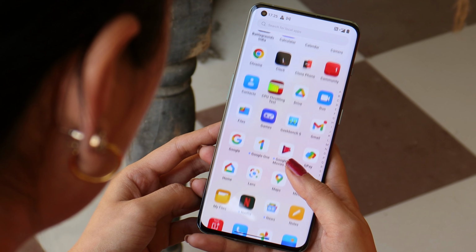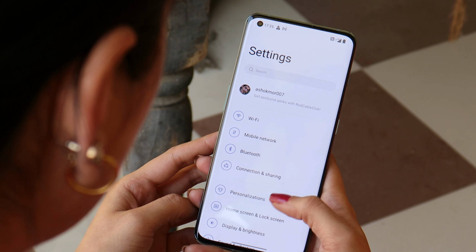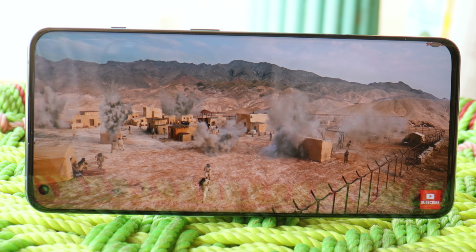But I would suggest you guys use a good tempered glass any day, especially if you are spending this much on a smartphone. The OnePlus 10 Pro supports high-level settings in Netflix. Content watching is too good in HDR.